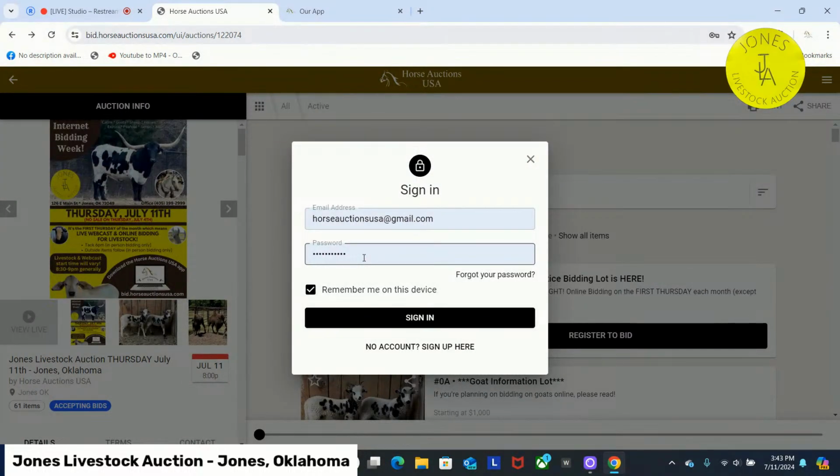If you're a winning bidder tonight, you're going to make final payment directly to the Jones office. So the lovely ladies in the office will give our winning bidders a call, and they'll get your information, find out which method of payment you're using and when you're picking up.